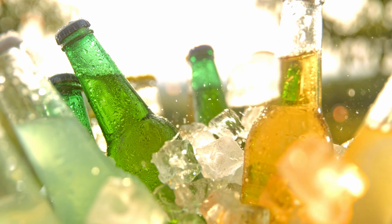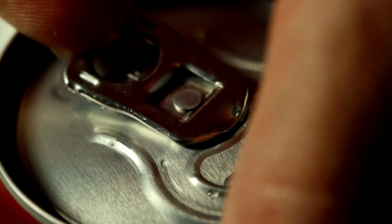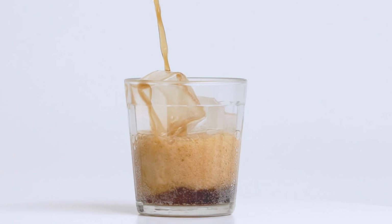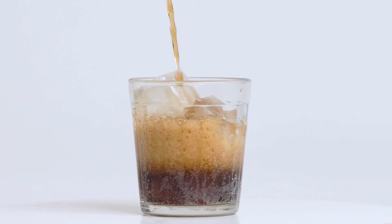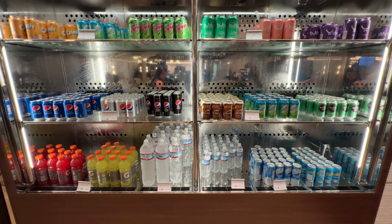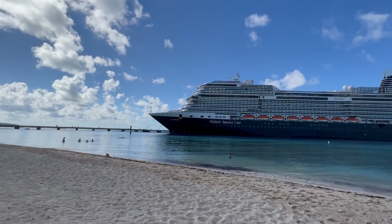Also check your cruise line's policy about bringing certain non-alcoholic beverages on board. Some cruise lines don't allow you to bring any non-alcoholic beverages on board, while some cruise lines do allow you to bring a limited number of cans of non-alcoholic beverages on board.